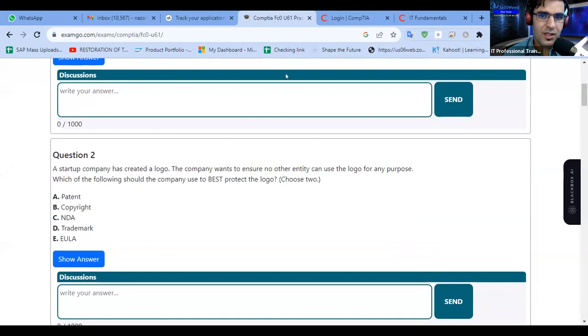So let's go for this question, okay? A startup company has created a logo. The company wants to ensure no other entity can use the logo for any purpose. Which of the following should the company use to best protect the logo? You have to choose two from these five options. One is patent, one is copyright, one is non-disclosure agreement, and we also have trademark, and EULA.